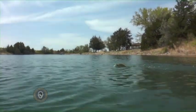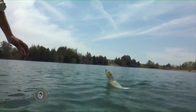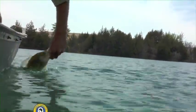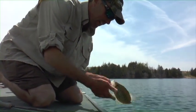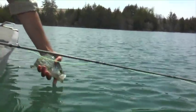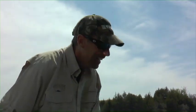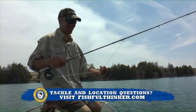Oh, that is fun. Come here, buddy. Come on over here, little crappie buddy. Easy there, I had ya. Some of them are bigger than others, but they all love the Gulp minnow. Such a pretty little fish. Crappies remind me of cartoon fish for some reason. I don't know why I've always said that, but they do.